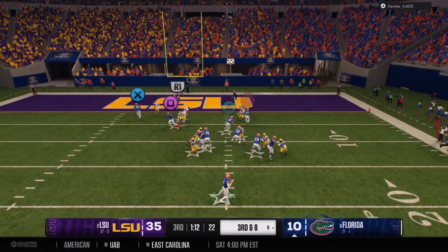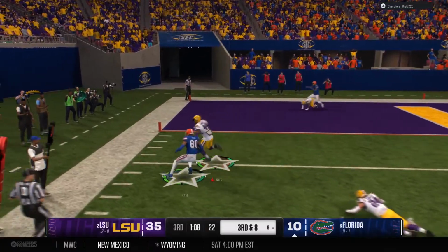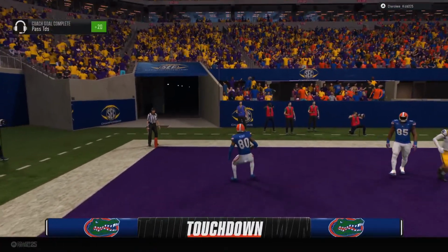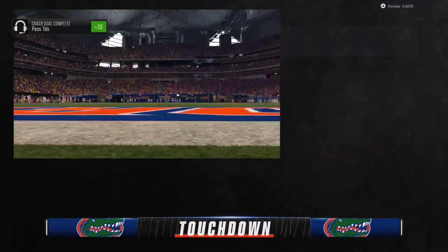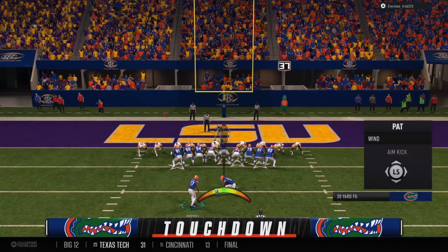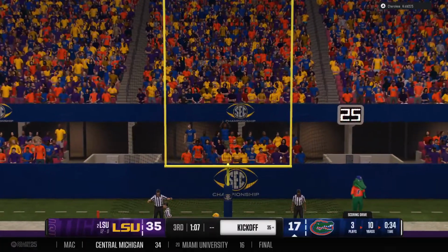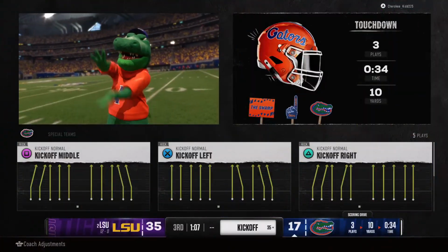Drops back, needing a 3rd down completion here. Quarterback finds an open target on the left side. Into the end zone. Touchdown, Florida. And we'll set up for the PAT. The point after makes it a 35-17 deficit.